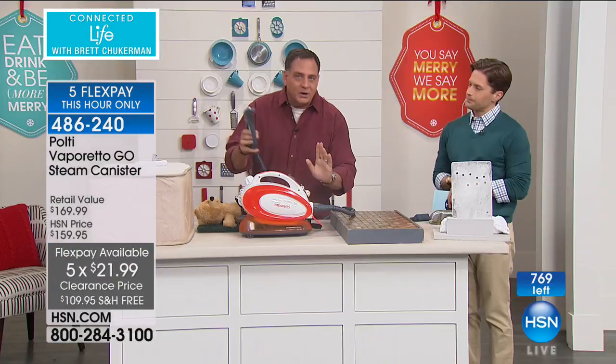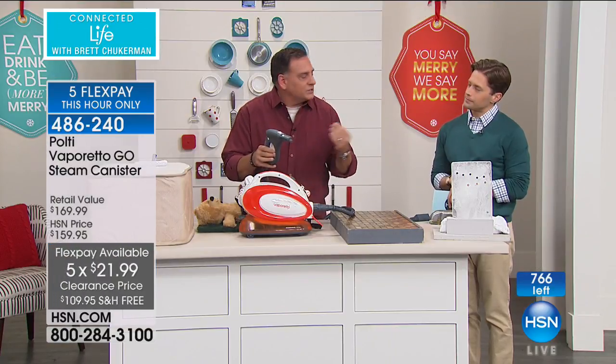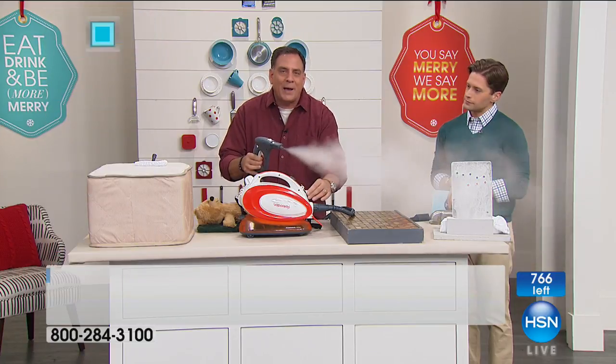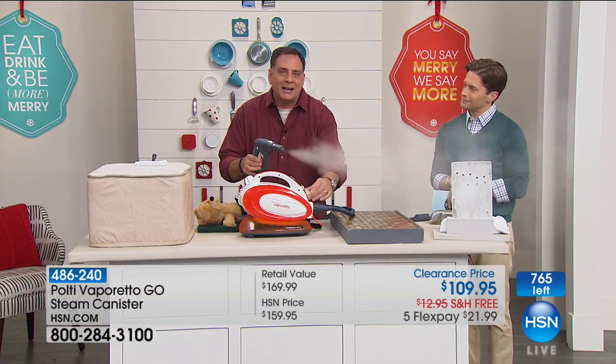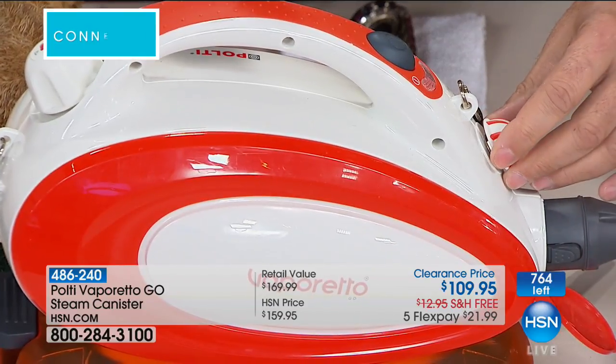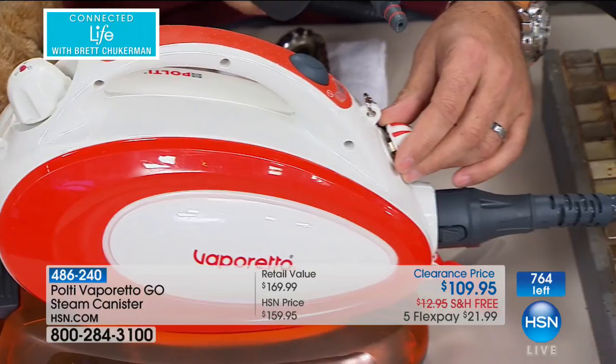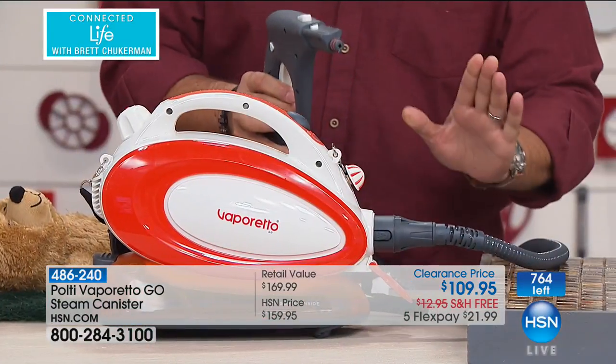Now, I want to show you right here. Here's a nice feature about this as well. You don't want to use the same pressure cleaning everything. Okay? We don't always need full power. There's your full power. If I turn this knob on the front, I can gradually bring down the amount of the steam that comes down to just a whisper. See it right there? And then as I turn it up, you can see how that increases. So that's a great feature on this.